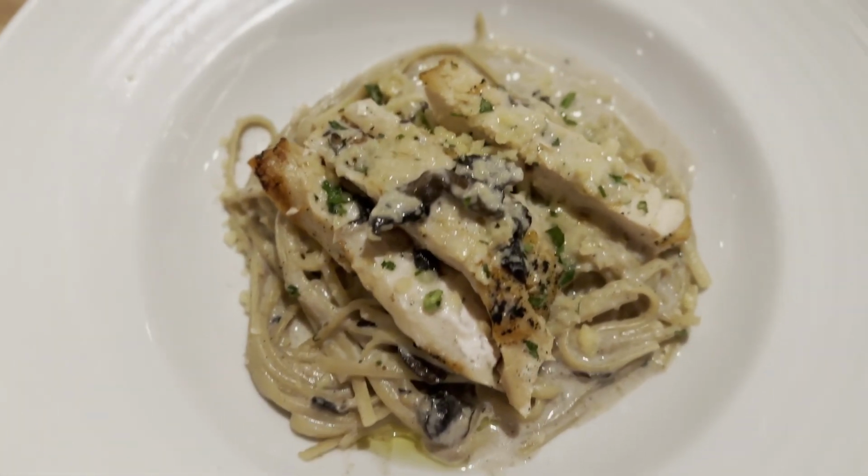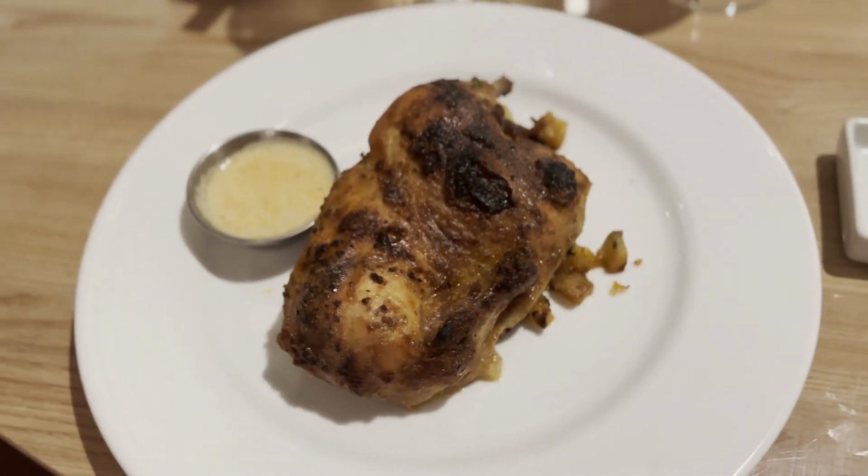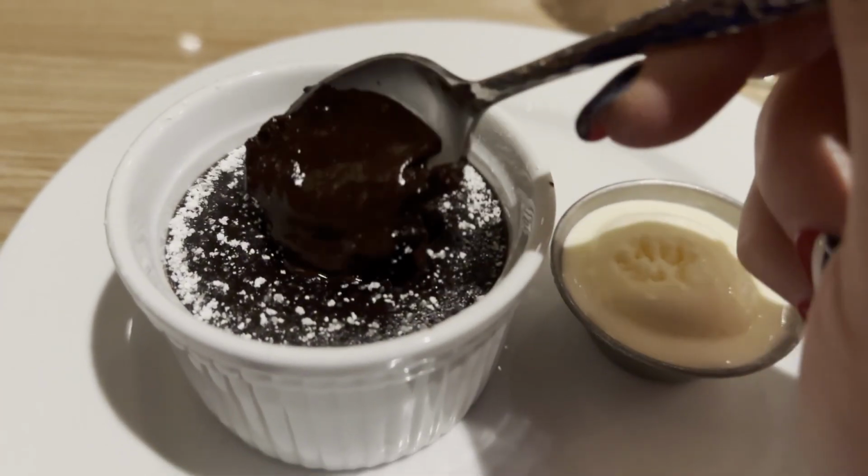I had the linguine alfredo, which was very good. Mom had the Moroccan lentil soup, which she said was good, and the roasted chicken, which she deemed very good. We both had the chocolate melting cake, and it was perfection. Nice and gooey on the inside like it's supposed to be. This wasn't the first time that we've had this newer Carnival menu, and I spend more time going over it in my Vista video.